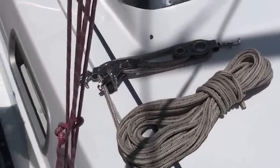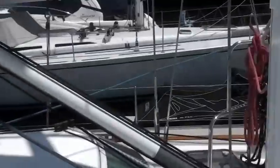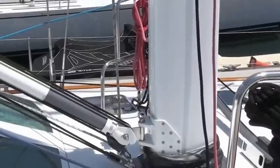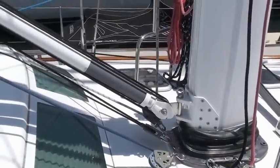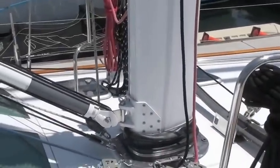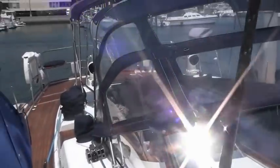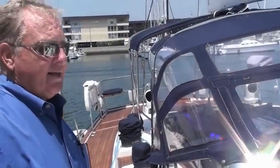The mast also features mast pulpits, which really help when you're working with the mast. And on the other side we have a mast mounted winch. We don't do a lot of those anymore because everything is led back to the cockpit, but there are occasions when you really would like to have a winch on the mast, and it's there for that.